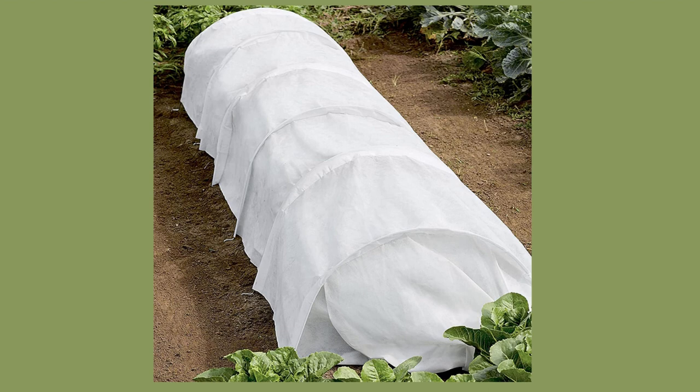Let's talk about prevention and control. Row cover is your best friend. Place a layer over young transplants. Uncover them when the weather warms or they begin to flower.